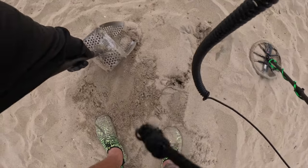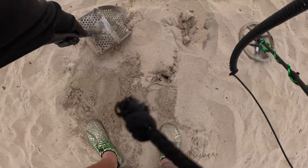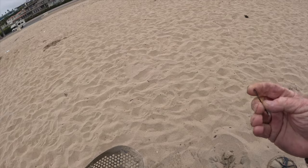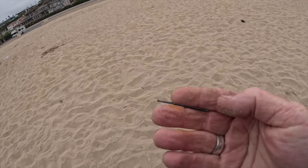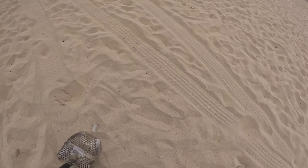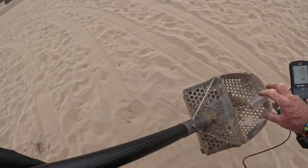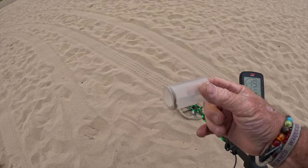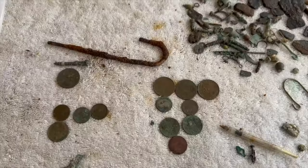Oh, I think it's a bobby pin. It is. I see it. There you go, Ricky Bobby. Is that a shot glass? No, it's just some, well, it might actually be a plastic shot glass. Get it off the beach.